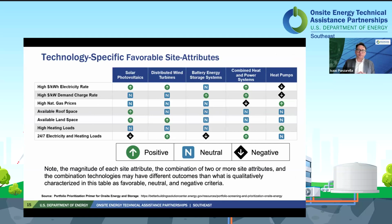This table here breaks down technology-specific attributes that may help us determine which technologies we should look at for a site. That includes what your electric rates are, what your fuel prices are, demand charges, what the available space is, the thermal load, some of the things that I talked about in the last slide. It's a very simple way of being able to check off some of these things and rank these different technologies based on what these site attributes are. So the more positives you can have under these different technologies and criteria, the better it is probably going to be for you to look at one of these specific technologies.